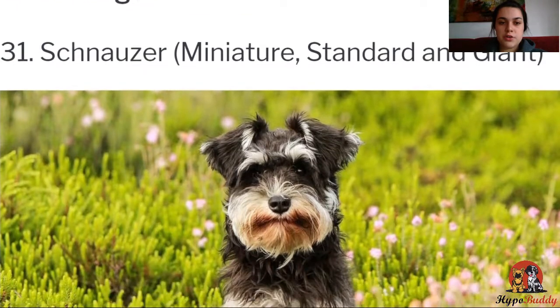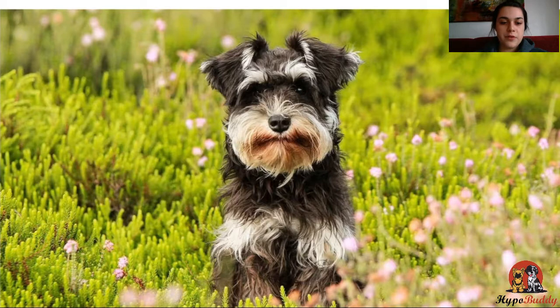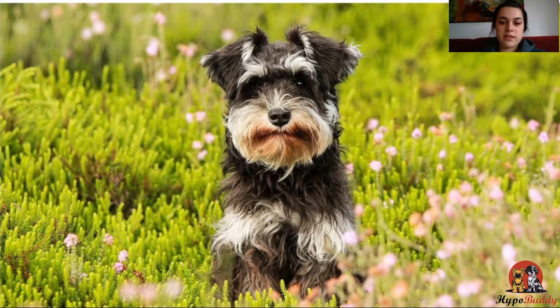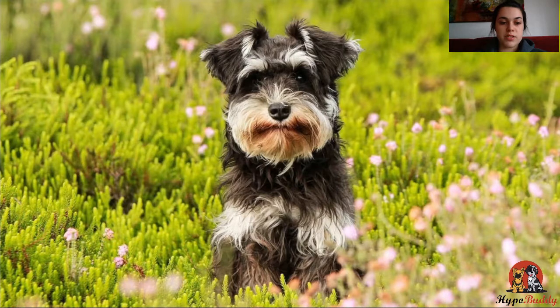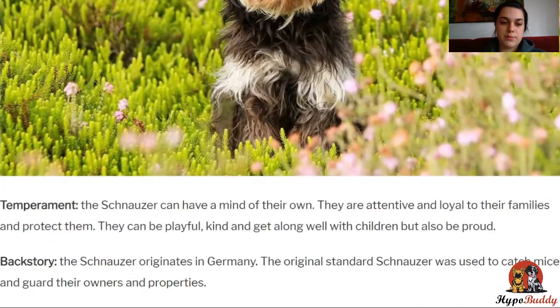So, other larger dog breeds: the Schnauzer is one of the first. They can have a mind of their own. They are attentive and loyal to their families and protect them. They can be playful, kind, and get along well with children, but also be proud. They originate from Germany, and the original standard Schnauzer was used to catch mice and guard their owners and properties.